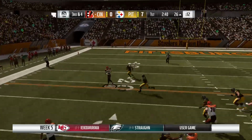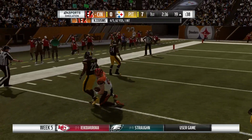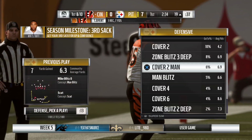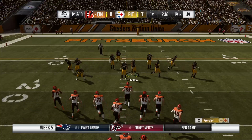From the shotgun, it's Cousins. And Eifert has it. And he will have the first down across the 20 to the 19-yard line. That one good for 7 as this long drive continues and the chains move again.